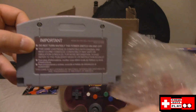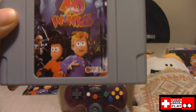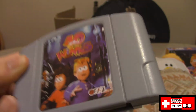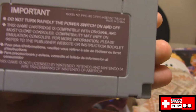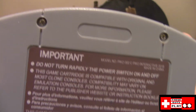Alright, so taking a look at the cartridge, same thing as before, no Nintendo logo on the back, and we have a glossy N64 label on the front. Looks like a standard traditional N64 cartridge, nothing crazy, obviously a reproduction. They're not going to be cannibalizing these carts now in 2019, but either way, I love it. I'm just looking really close, like, hey, what's the cut on this sticker?